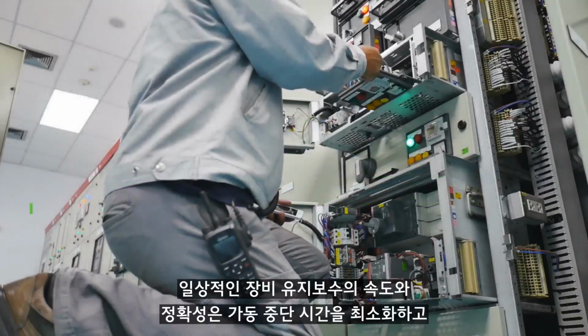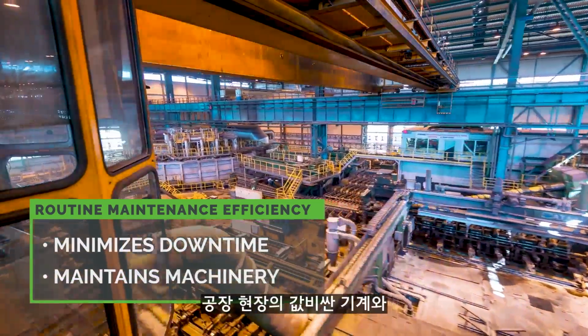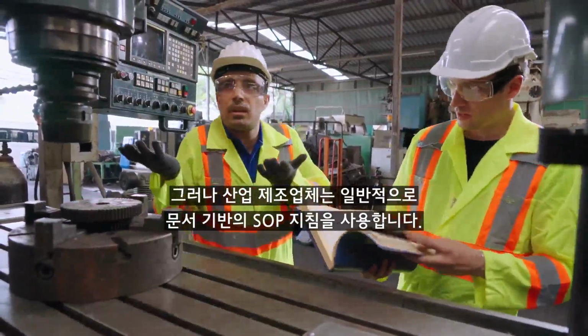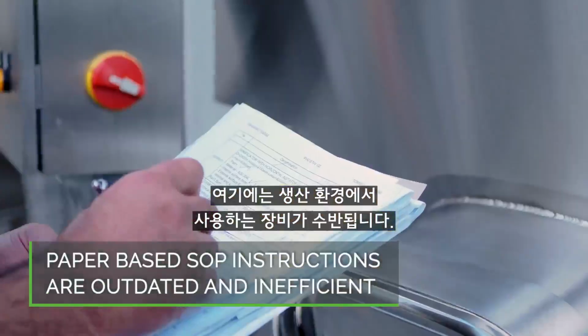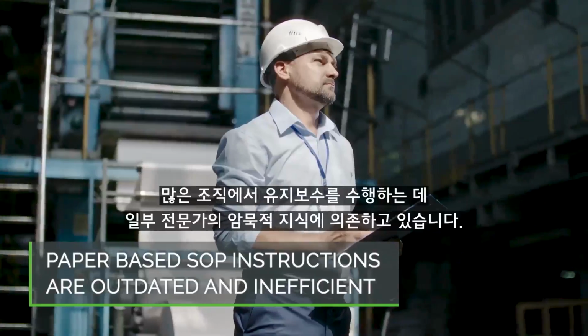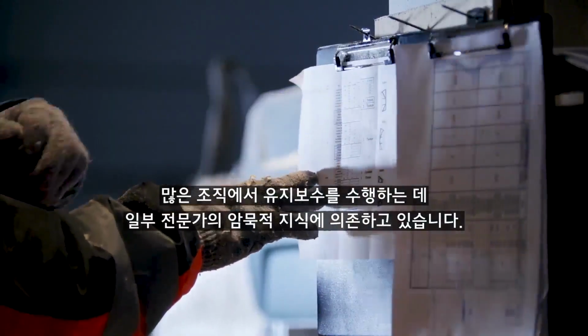The speed and accuracy of routine equipment maintenance is crucial to minimizing downtime and maintaining costly machines and equipment on the factory floor. However, industrial manufacturers typically use paper-based SOP instructions that come with the equipment that they use in their production environments. These can often be outdated or difficult to follow, leading many organizations to rely on the tacit knowledge of a few experts to perform maintenance.